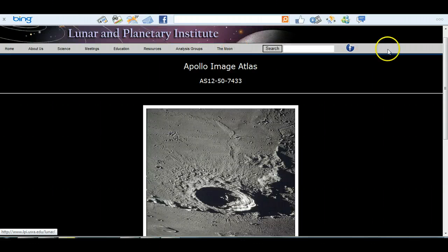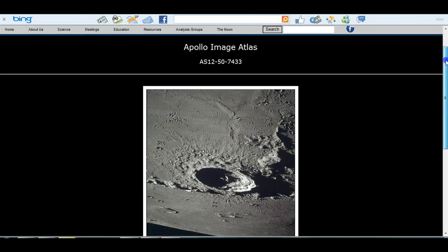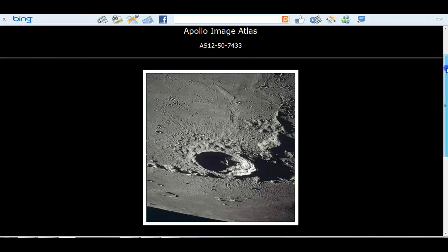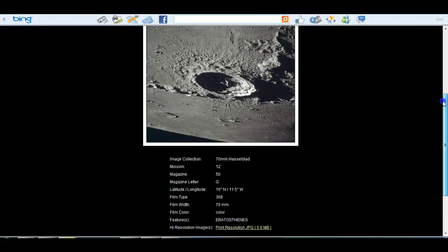Now here we go again. We found a very big monument or crane-like structure right in the middle of this crater. This is Apollo 12 series 50, 74, 33. It's perfectly symmetrical. We'll enlarge the picture.